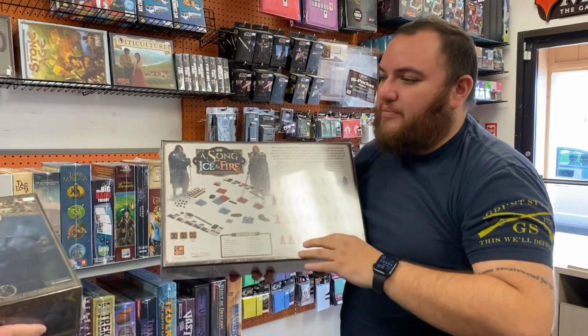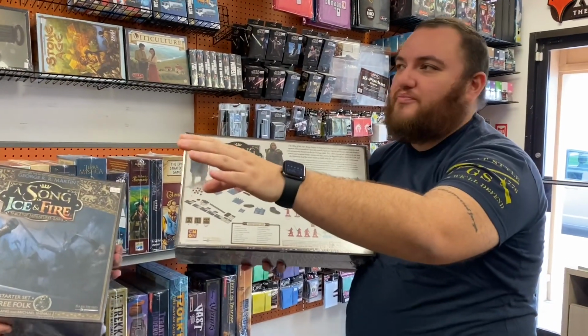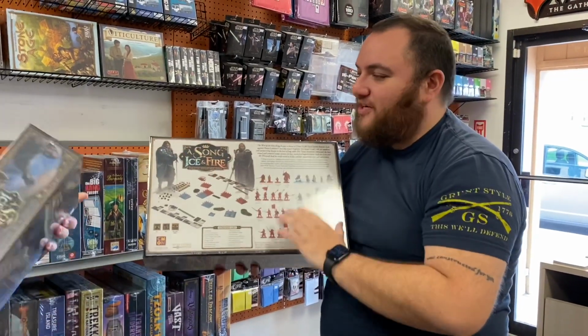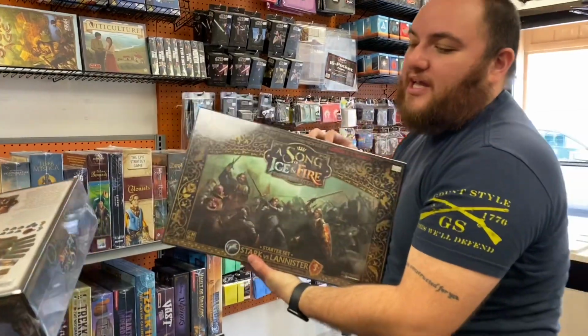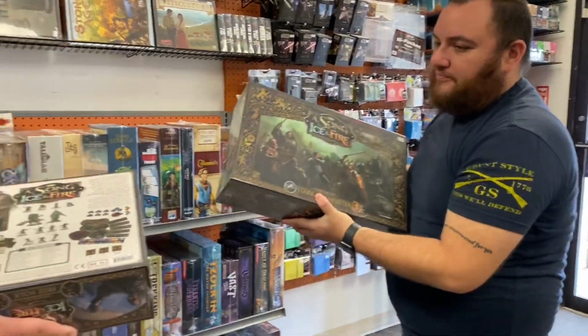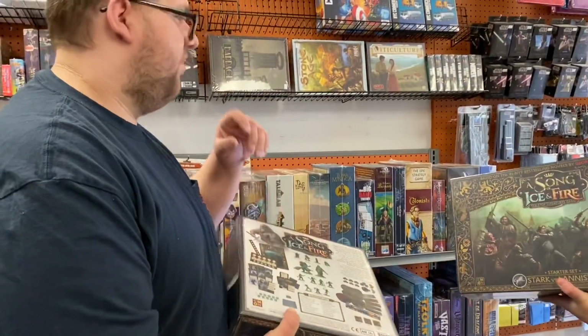I wanted to get into this game, but I'm so into Legion right now that it's hard to get into another minis game. But this is one I do want to learn how to play because I did like Game of Thrones. Here's a Free Folk expansion, because look at these giants. Oh, that's kind of awesome.